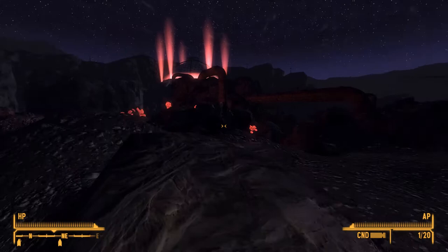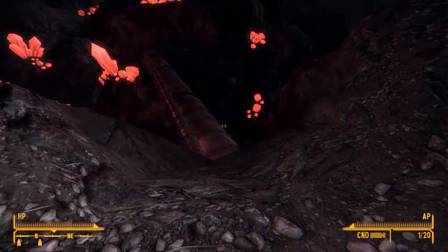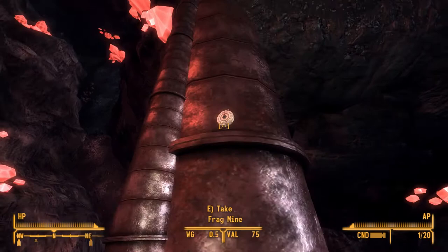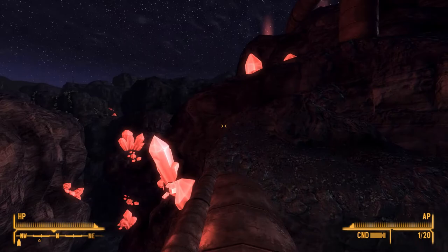Oh, look at this. The red rocks. Oh, my God. What the hell's going on? Oh, is that it? No, that's a bomb. Okay. Let's see. How do we get over to this? Is there actually something down there that we can go over to? Let's see. Yoink. Where is this thing? Huh. There's nothing here. Weird. How do we get to this thing? Is it underneath us? Or what?